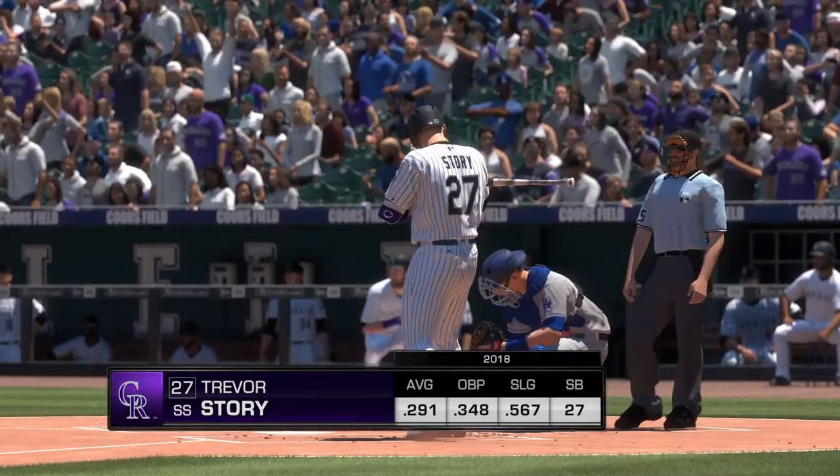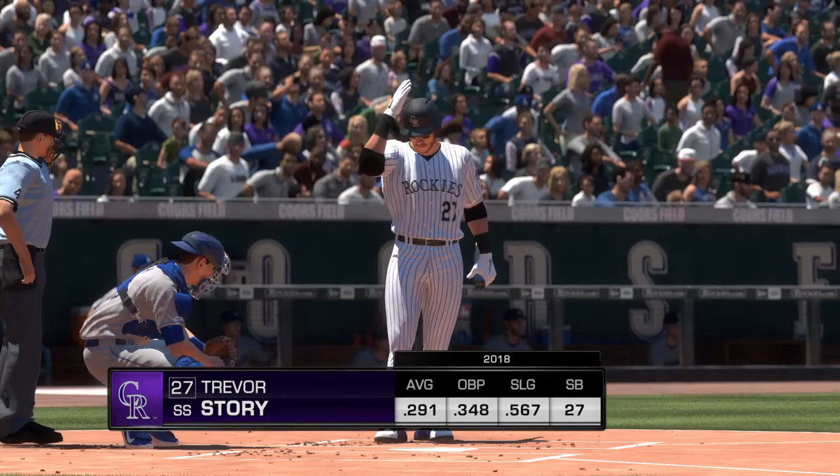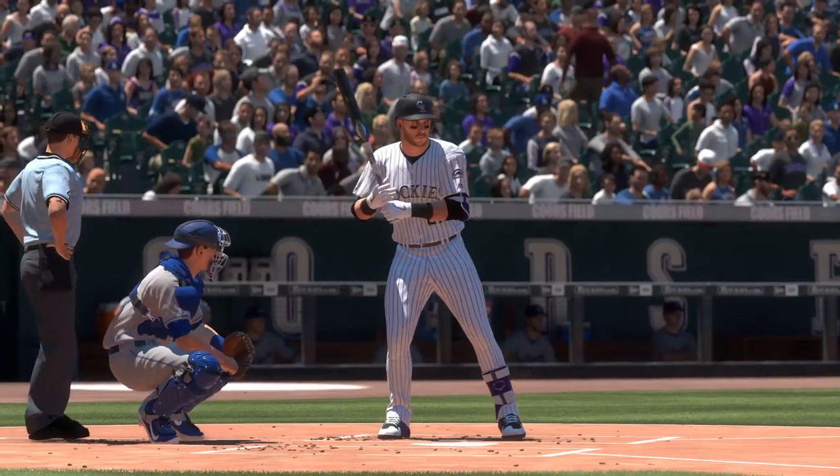And that brings in the power-hitting shortstop Trevor Story. His past history with Hyun-jin Ryu, he's gone 2 for 8. He also has 1 home run.